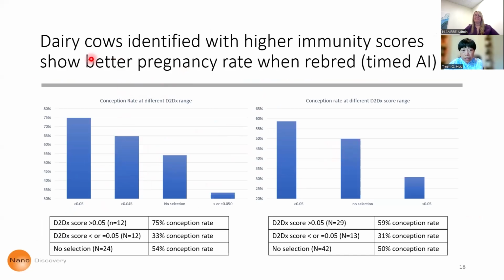So we also see the immunity score, and this is just an example showing how it is related to pregnancy rate, which is actually quite interesting. Both studies have a relatively small size, but still, you can see that from both studies we see the same trend. In the high immunity score group, you can see a conception rate of 75% versus the low immunity group, 33%. And then in a different study, we see similar differences here.